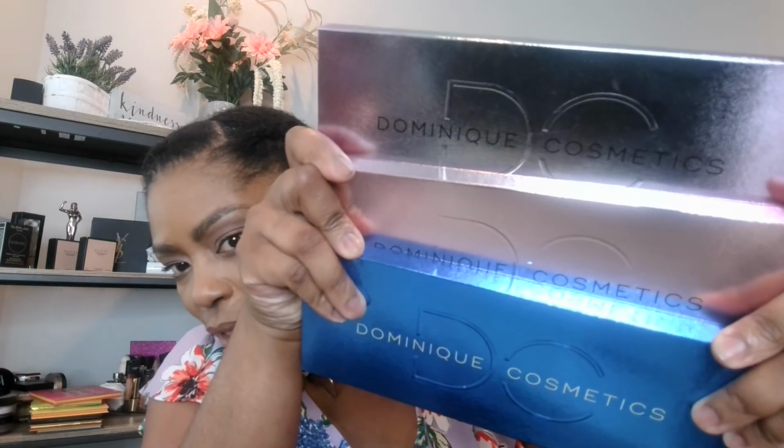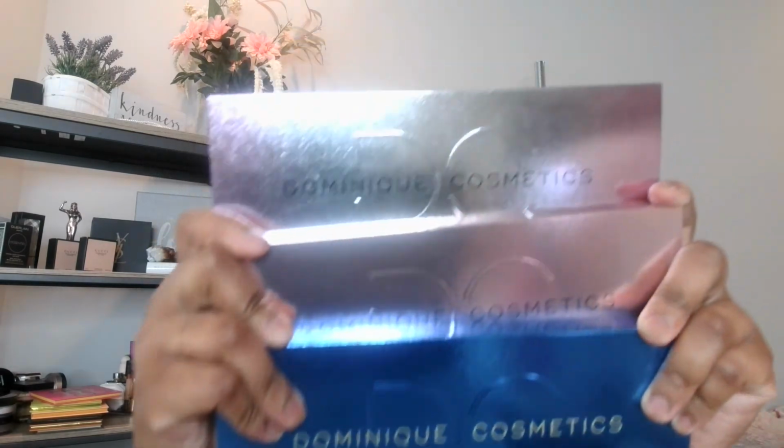Okay, so these particular items are some of the items that I purchased because they were on sale, and some had mixed reviews, some had really, really great reviews, but they were on sale significantly. And then the Sephora sale for the, you see, Dominique Cosmetics palette. So I got Celestial Storm, Berries and Cream, and Rustic Glam.